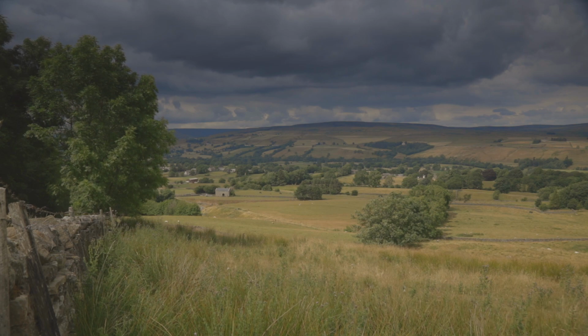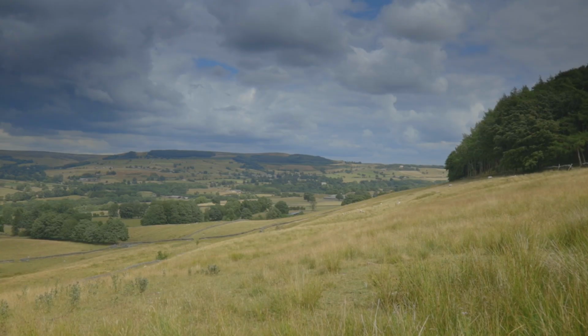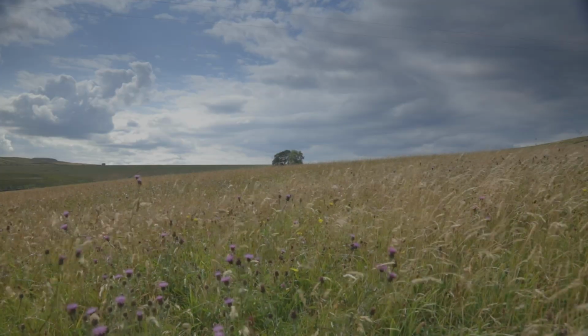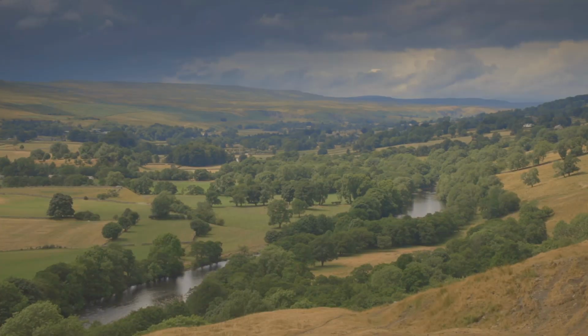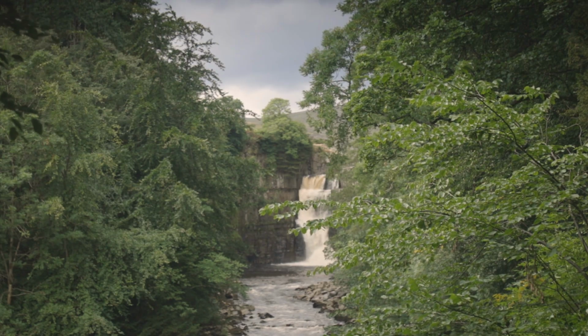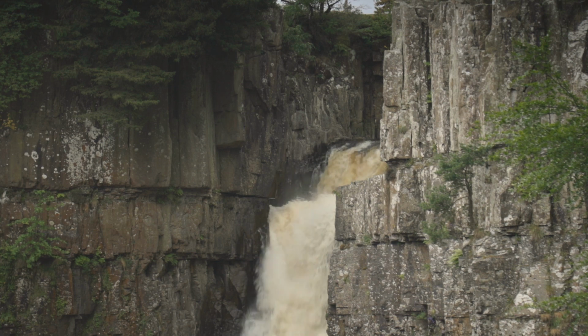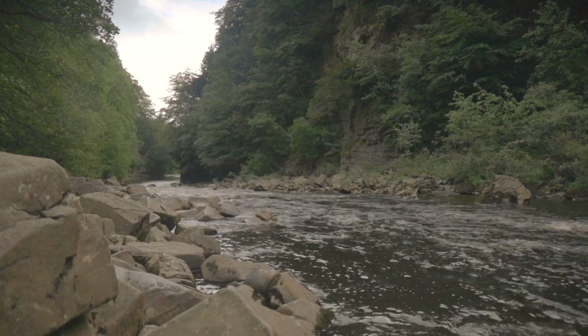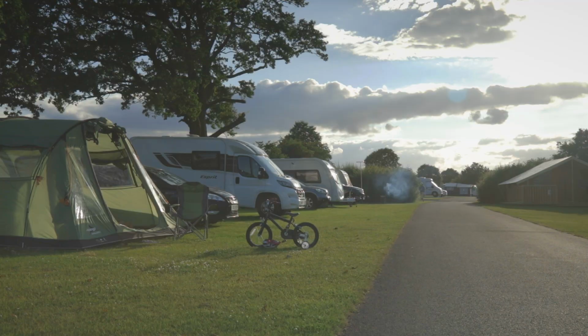Barnard Castle club site is also a great base for striking out into the Yorkshire Dales, which is fabulous cycling country thanks to its quiet roads and varied scenery of heather-clad moorlands and dry stone walls. Also, be sure to pay a visit to High Force, one of the most spectacular waterfalls in England, which drops more than 20 metres into a plunge pool.